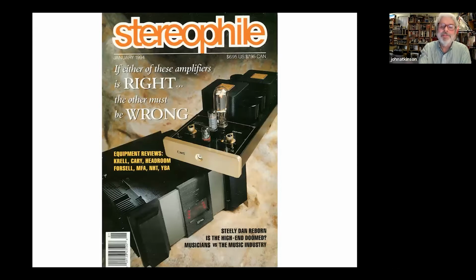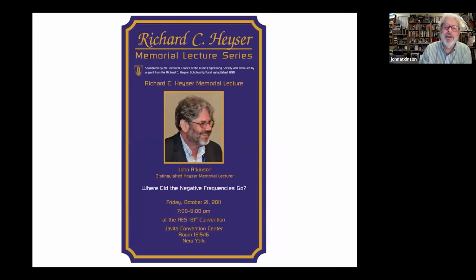And measurements, this was one of the great articles, great cover lines I wrote, January 94 issue, comparing a single-ended tube amp with a modern solid state amp. And if one of these amplifiers is right, the other must be wrong, which was like opening the whole can of worms about, well, if this measures so badly, do people like it because of the measurements or despite the measurements?